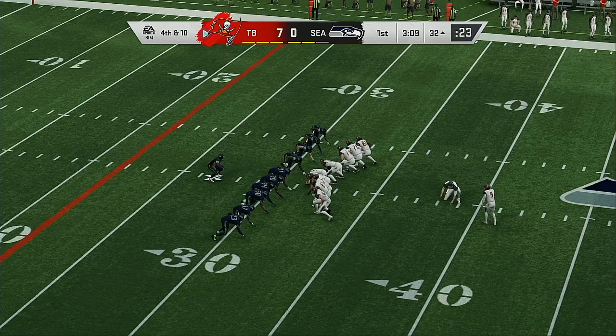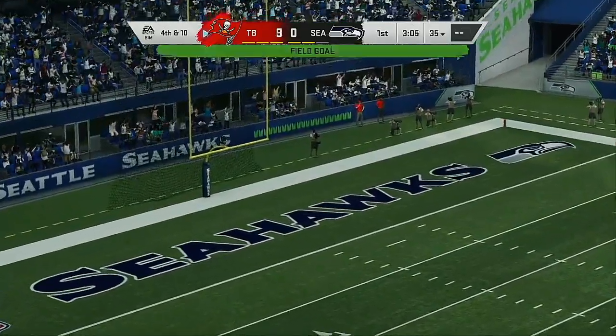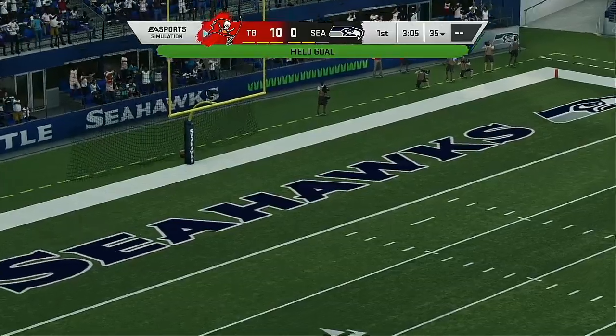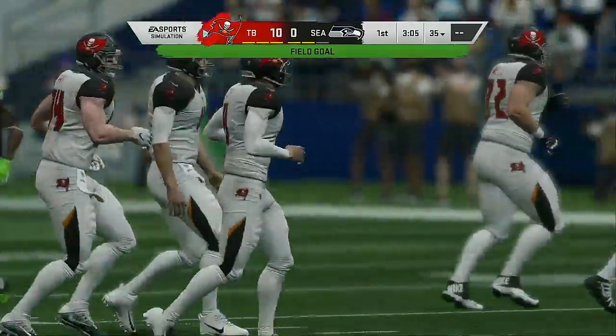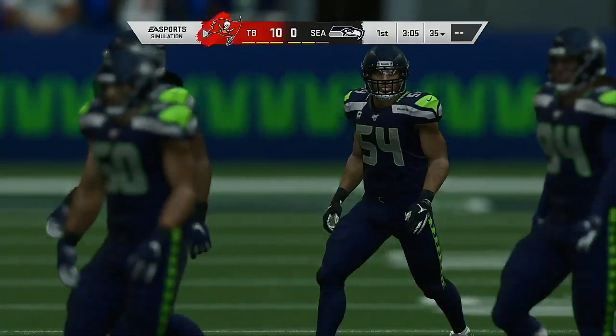So on 4th down, on comes the Buccaneer kicker, Matt Gay. There'll be a 49-yard attempt from the left hash. And this is right down the middle as he puts it through. And the lead moves to 10-0. So in the end, they had the ball for 10 plays, but the drive gets them 3, not 6.